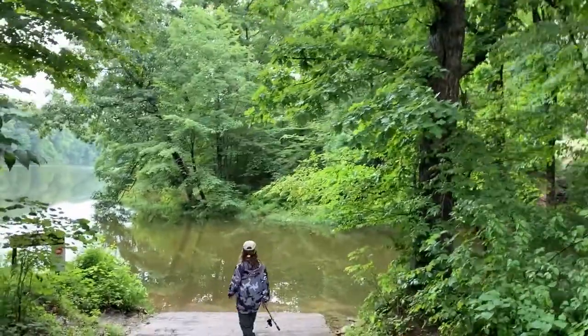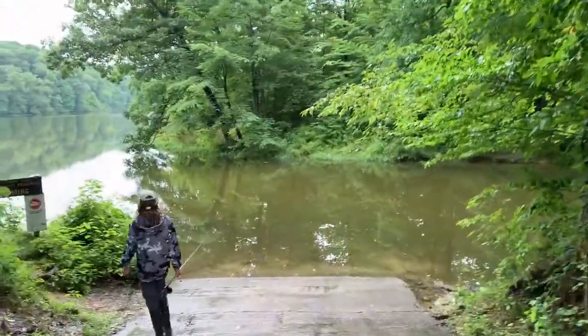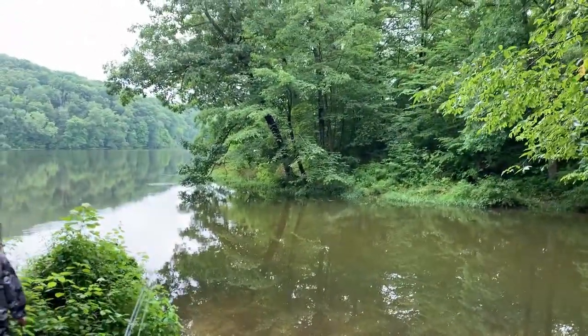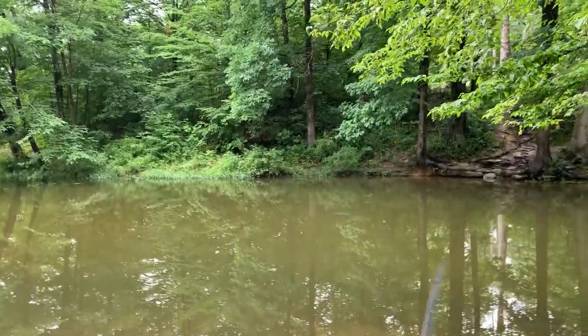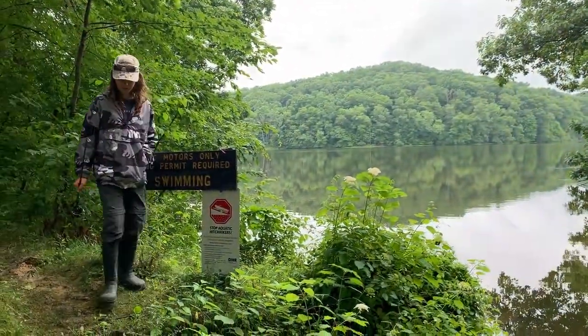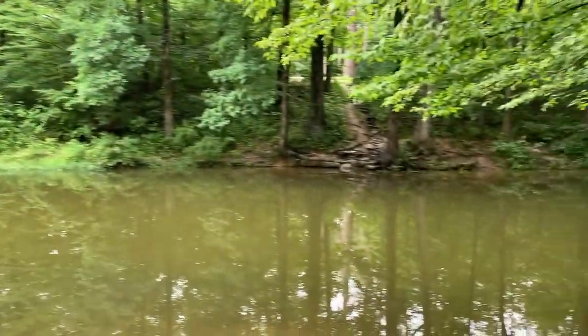So not sure how high the water is here. We'll see if we can even be casting out. Yeah. There's something in the water over there, Logan. You see it? Oh, yeah. Hey, come cast this way. Oh, I'm just looking. Oh yeah. It gets deeper. It's a nice area.